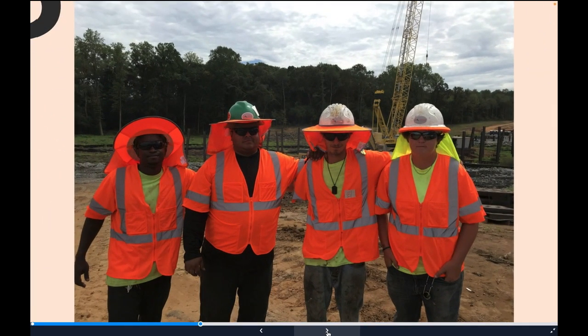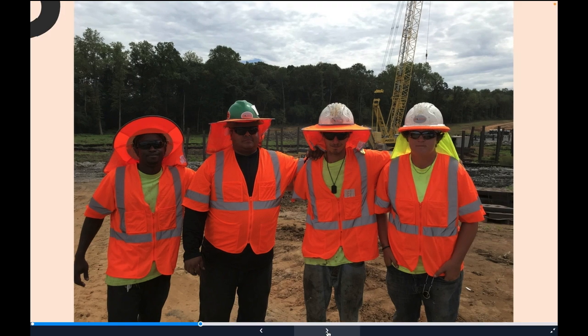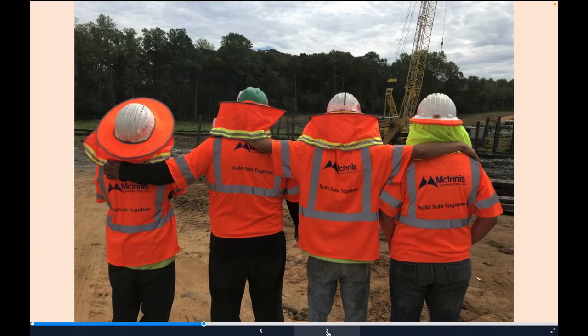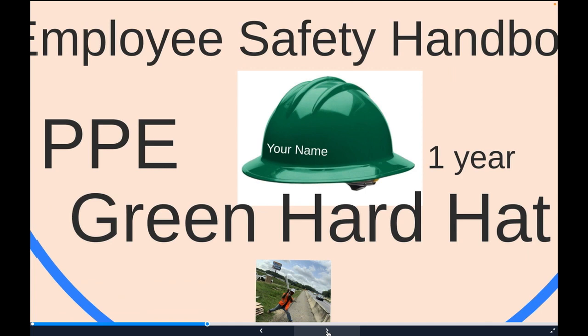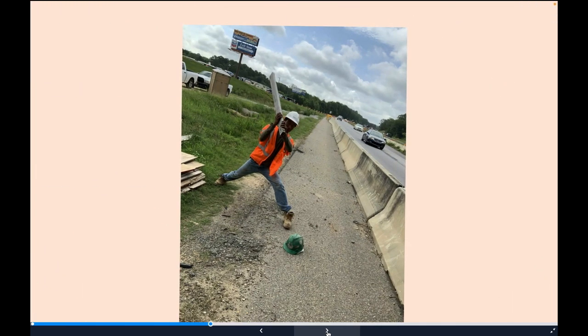Here are some examples of wearing the proper PPE on the job. Notice the bright orange vests. They really stand out on the project. The Employee Safety Handbook is critical. We'll go through that in a minute. But the green hard hat, you'll wear that your first year. Here's a silly picture of Mario getting his new white hard hat and then smashing his old green hard hat.